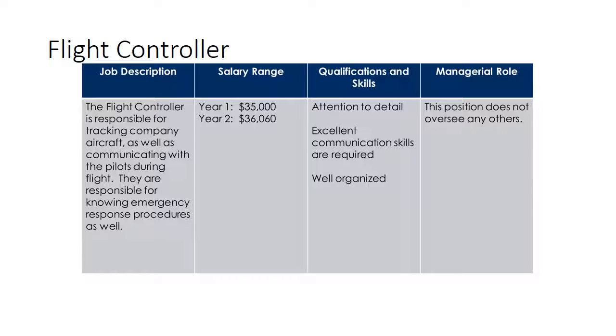The flight controller position, they will be responsible for tracking the aircraft as well. More or less, they will be the ones who have the primary role of tracking the aircraft and communicating. The flight control manager, they are the ones that will be stepping in if needed to fill shifts for call-offs, for vacation time, and things like that. Both positions are required to be familiar with all of our communications equipment, and they must know the emergency procedures if an aircraft loses contact or if there is a missed communication.